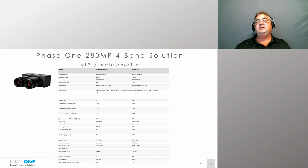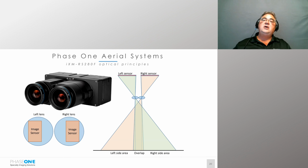You'll see that the 280 megapixels is kind of funny looking. It's like 2 cameras pressed together. Well, I'm oversimplifying, because it's a little more complex than that. Inside the camera itself, those 2 sensors are offset just a little bit from the center of the optics or the lens. What that gives you, when the camera is nadir, facing straight down, is that 20,000 plus pixel cross track with just a little bit of overlap.